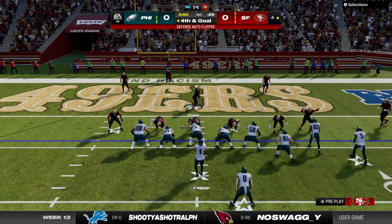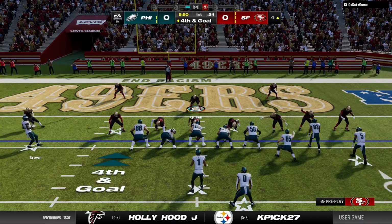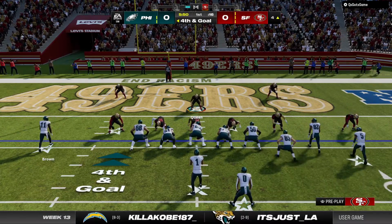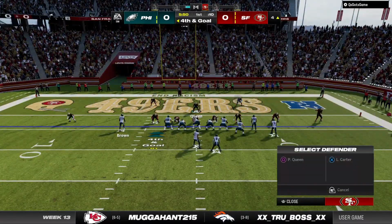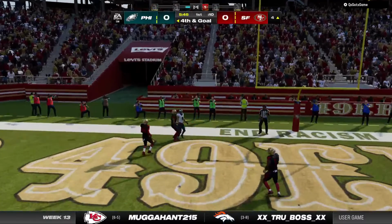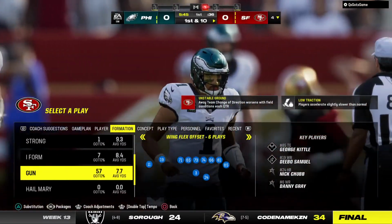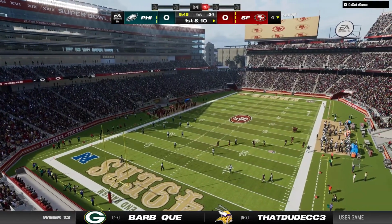And on their first drive, the offense staying out there. They're going to go for it on fourth. From the gun, it's Hurts. And it's incomplete. They cannot convert, and they turn it over. They can't hook up on 4th and goal from the 4. And on the opening drive of the ball game, the defense comes up with a goal line stand.